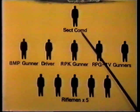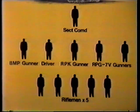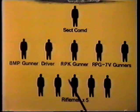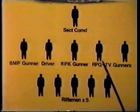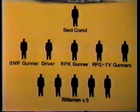Here's the commander. He is armed with an AKM or an AKMS, and occasionally he is armed with a Makarov pistol. The gunner and the driver equally are armed with the AKM, the Kalashnikov assault weapon, the folding butt version, the AKMS, or a Makarov pistol. The light machine gunner is armed with the RPK. The anti-tank gunner is armed with an RPG-7, and both himself and the number 2 are additionally armed with either an AKM or the folding butt version, the AKMS. The remainder of the section are armed with the AKM or the folding butt version, the AKMS.